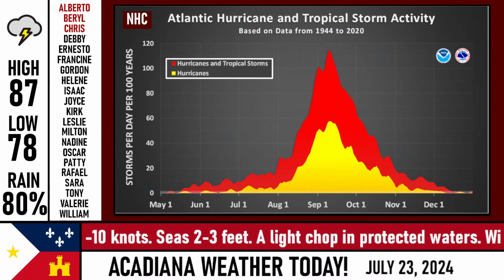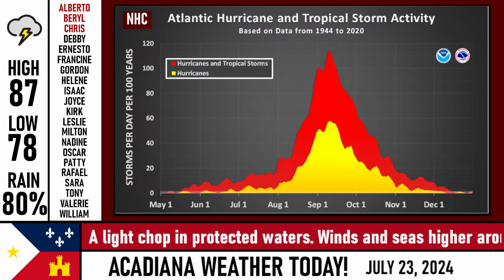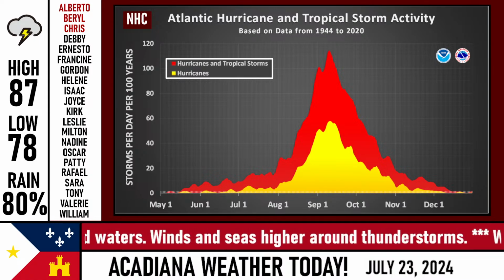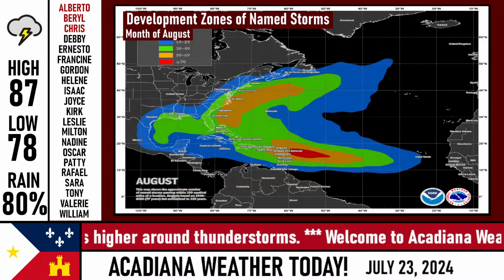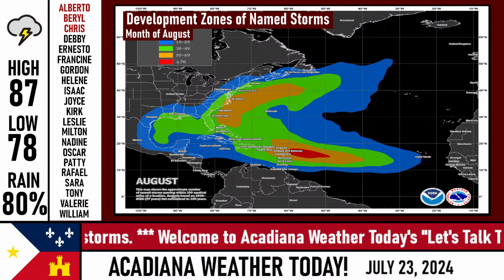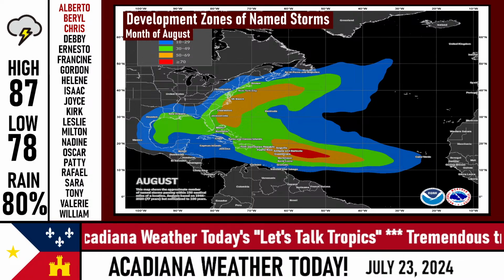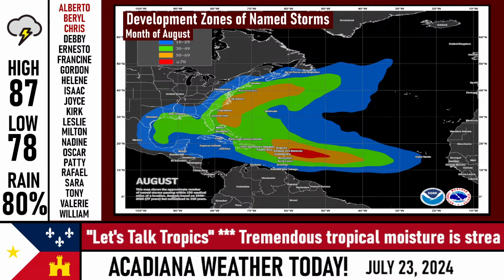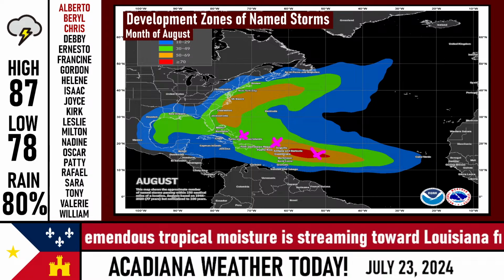This is an average season based on the data that we have from about the last 80 years. And July is still a relatively quiet month, but we do tend to ramp up fairly quickly as we go through August and September. But the August development, now remember, we're here in the last few days in July, and the models aren't really showing anything developing, but as we start to get into the month of August, the development zones increase.